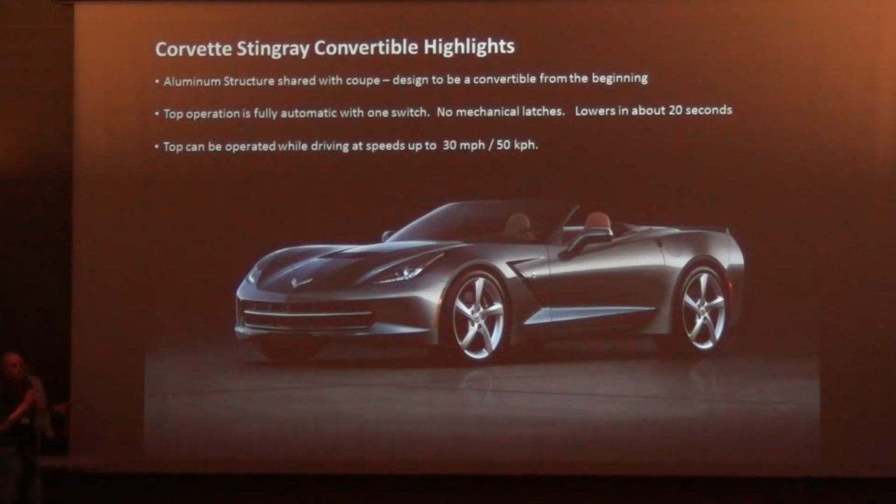Just like the C6 and the C5, it was designed to be a convertible from the beginning, so there's no added structural reinforcements or anything. So the structure's no heavier with a convertible than it is with a coupe. We're really proud of that. We're almost unique in the world in that respect.